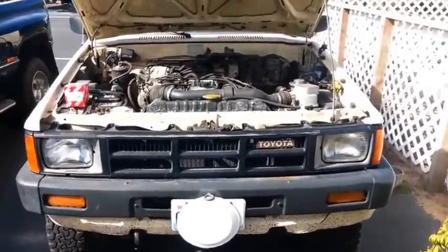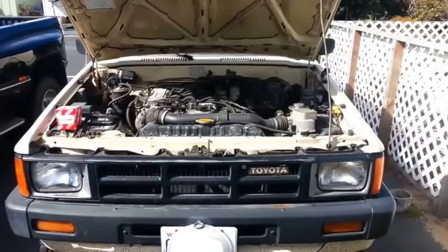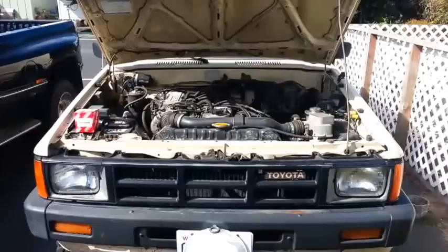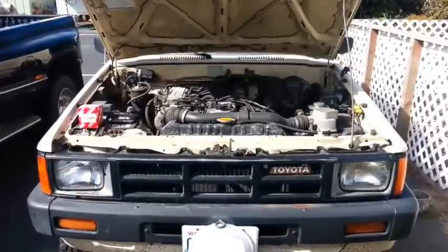But like I said, this is a terrific vehicle, and I have wanted to do some backcountry adventures on this channel and use this truck and go out into the national forest, go camping and mountain biking, and just do some really awesome things with it. So that's why I've been hanging on to it.